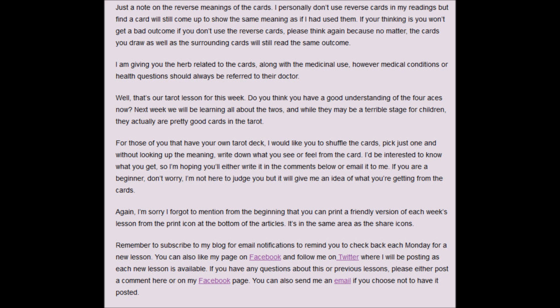Just a note on the reverse meaning of the cards. I personally don't use reverse cards in my readings, but find a card will still come up to show the same meanings as if I used them. If you're thinking you won't get a bad outcome if you don't use the reverse cards, please think again, because no matter the card you draw, as well as the surrounding cards, will read the same outcome.